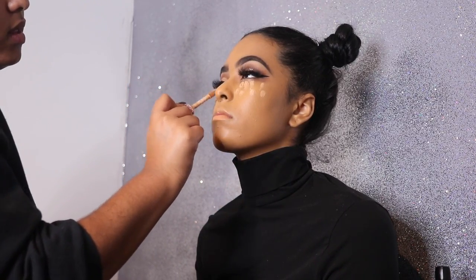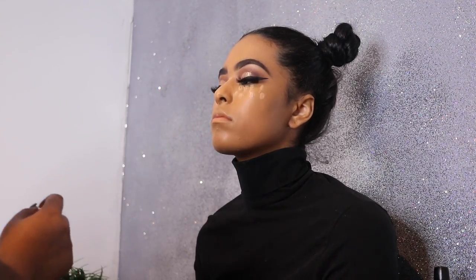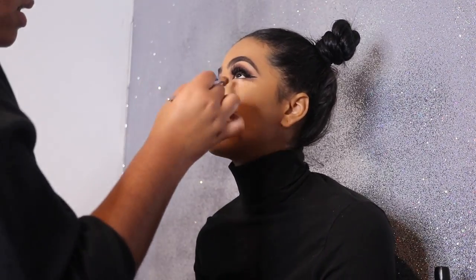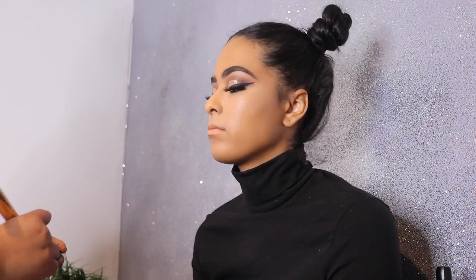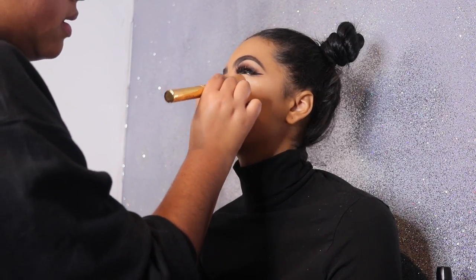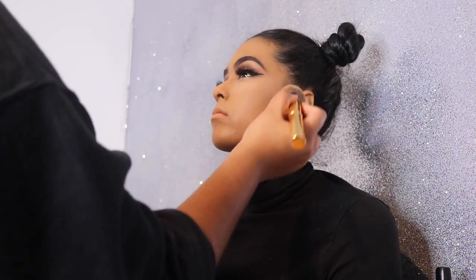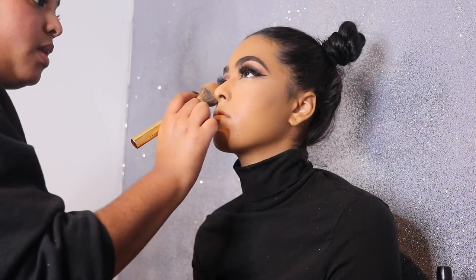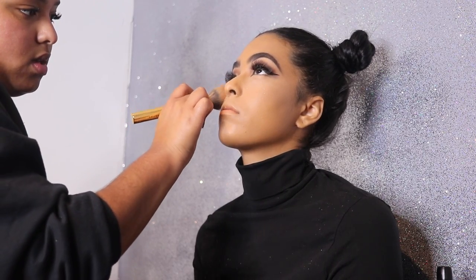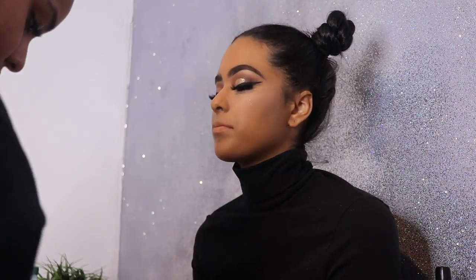Back with that concealer tan. I'm gonna set it back with the derma blend. I'm gonna probably leave it that bright. I'm not gonna blend it all out because I want that middle area to be kind of bright. Just let it help me. Sweet.